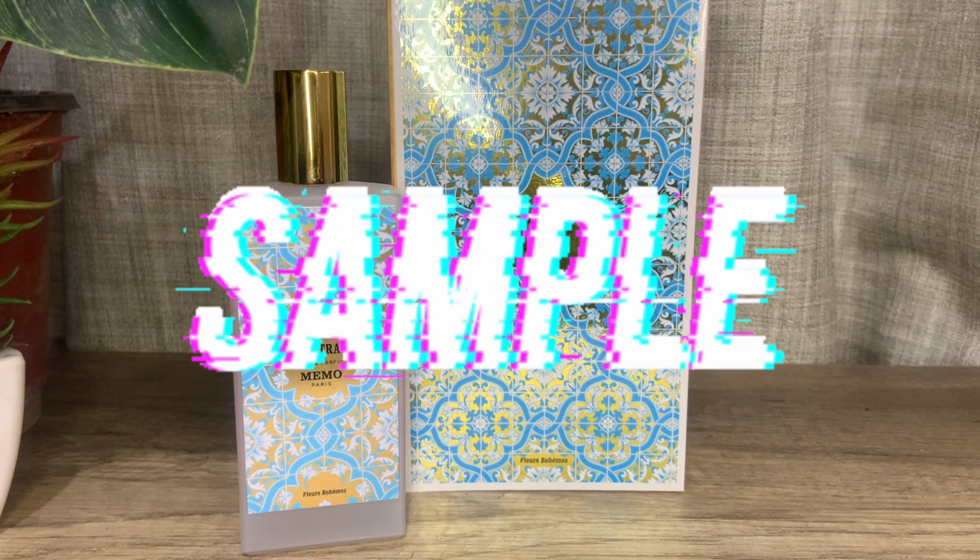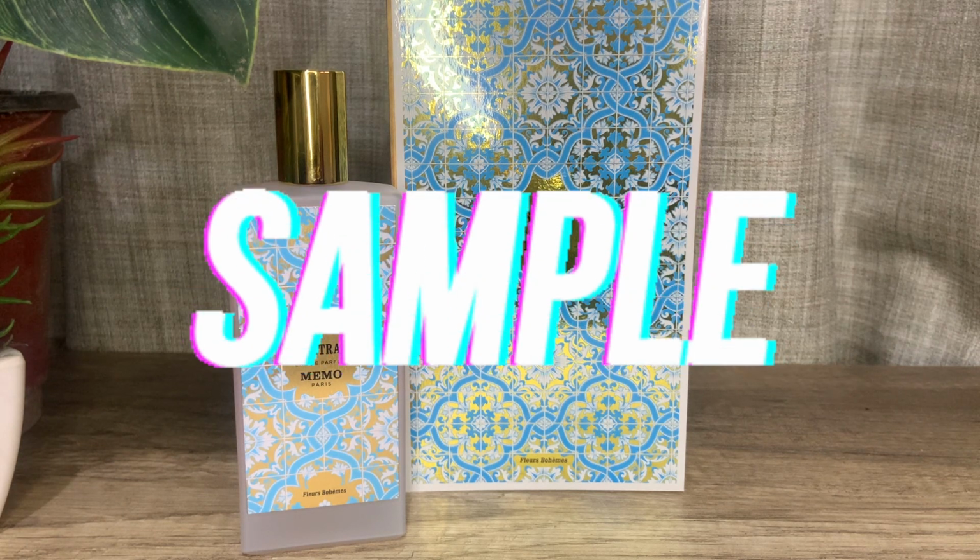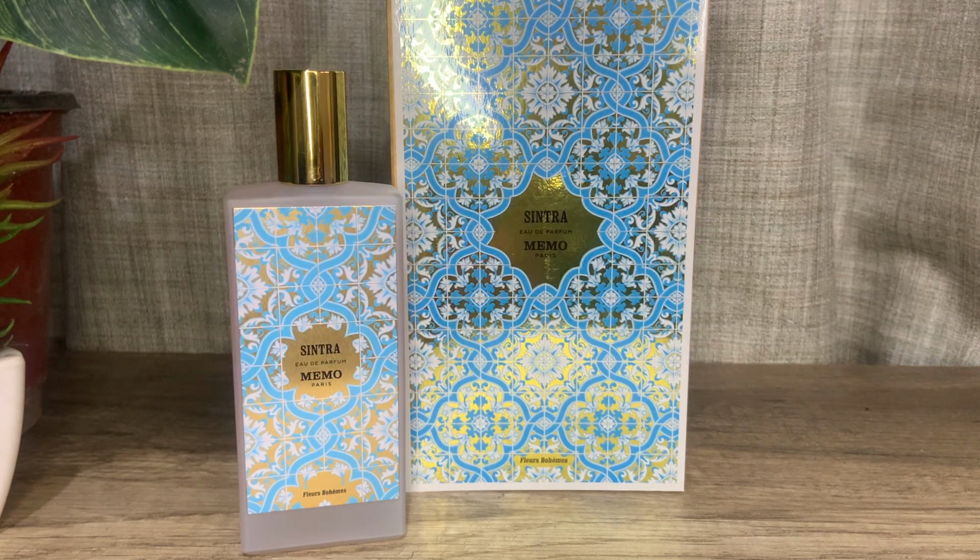That petitgrain note could be challenging for some. I do not find it so, but I can imagine first-timers to be put off by that note. So sample these and do not blind buy. And even if you like Love or Oriana, please sample this one first.